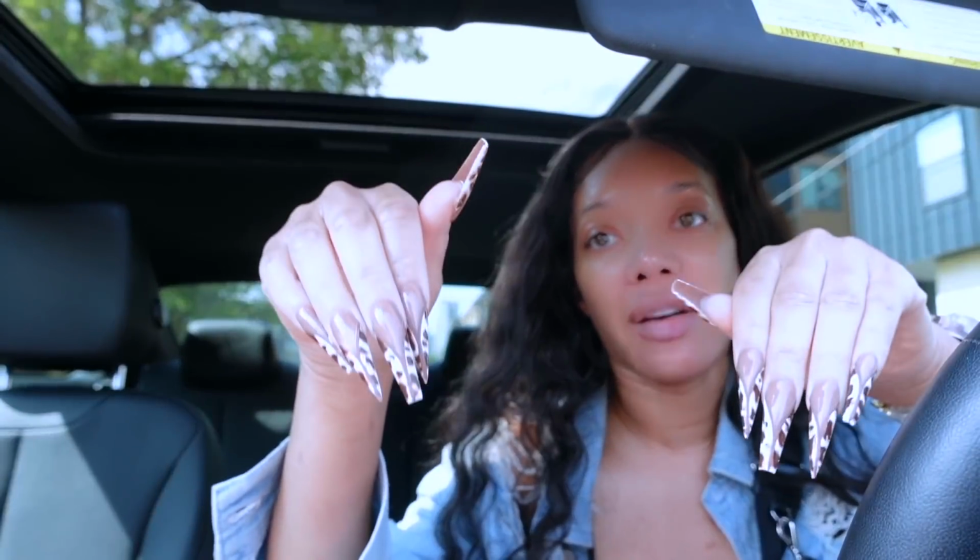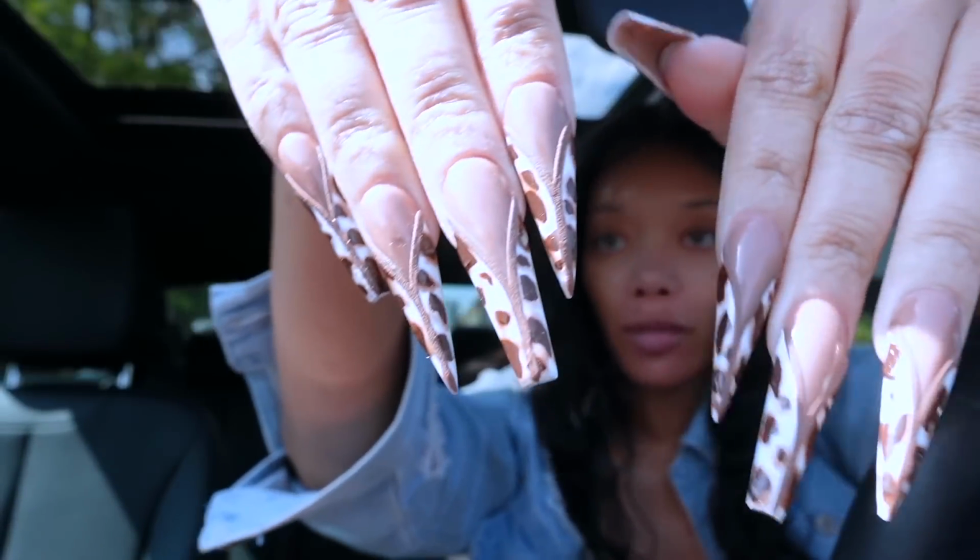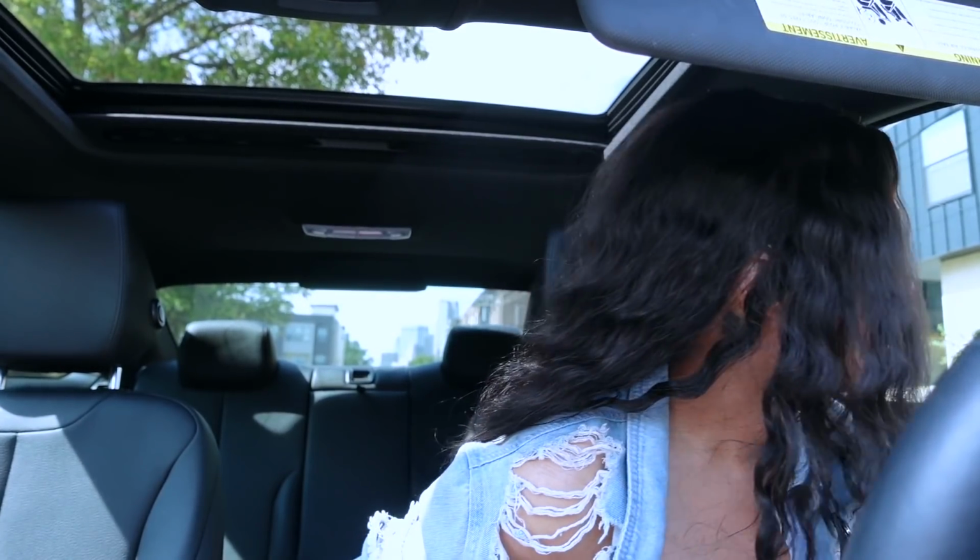But I forgot to show y'all my nails. These are my new nails. I actually went and got them done Tuesday. I got them done yesterday, but I didn't film it. But yeah, I love them. I'm calling them the split personality set. I always give my nails a name.